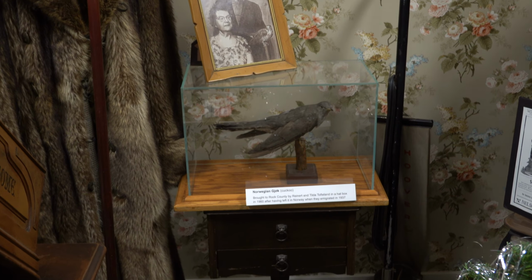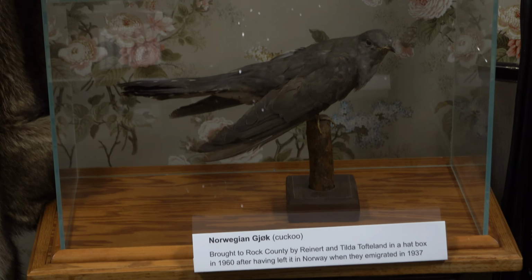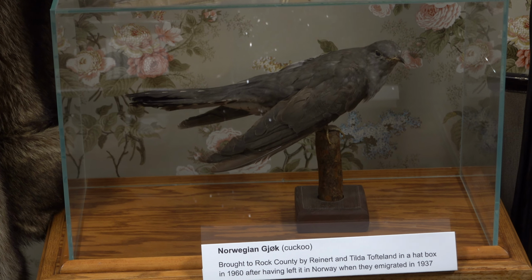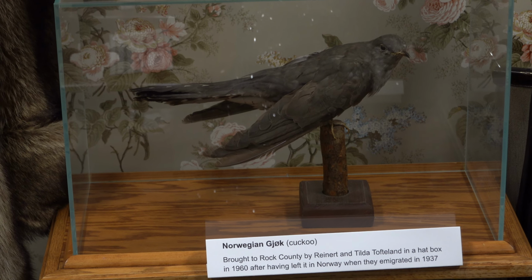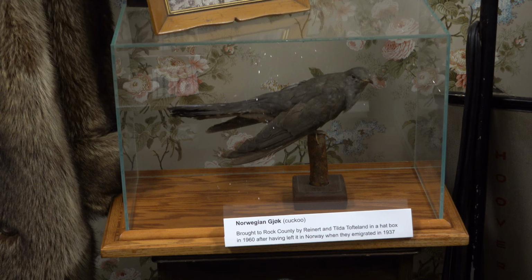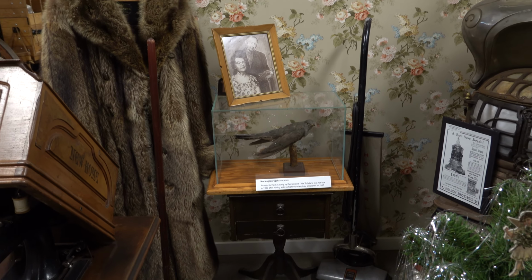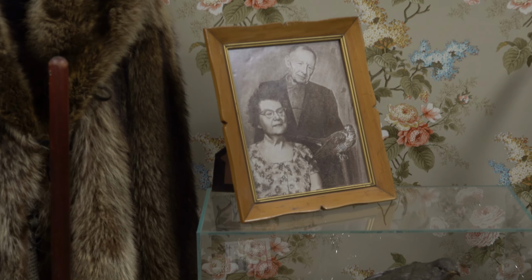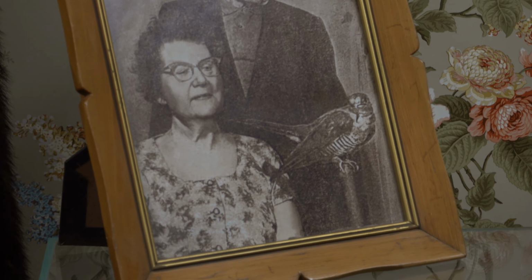Oh, weird. It's a Norwegian joke. A cuckoo brought to Rock County by Reinert and Tilda Toftland in a hat box in 1960 after having left it in Norway when they emigrated in 1937. Funny thing is that I'm Norwegian background on my mom's side. I actually have a great-grandmother named Tilda. Oh, and there's a picture of the bird right there.